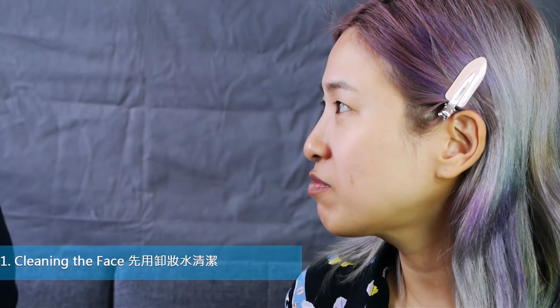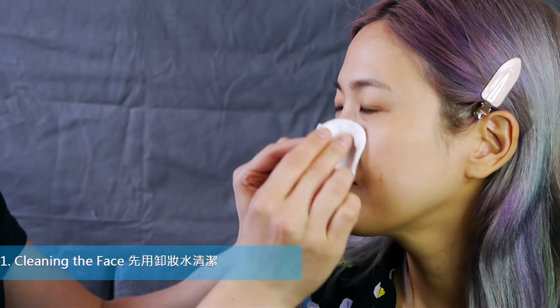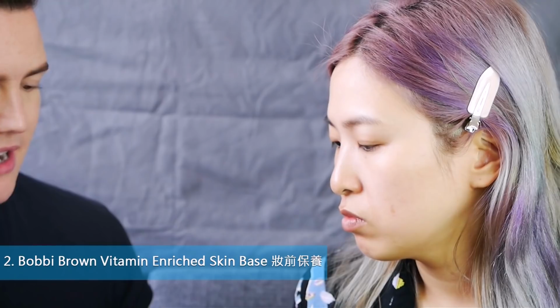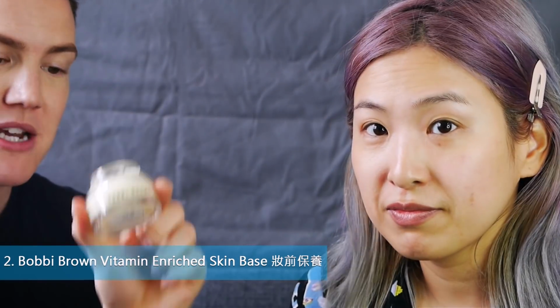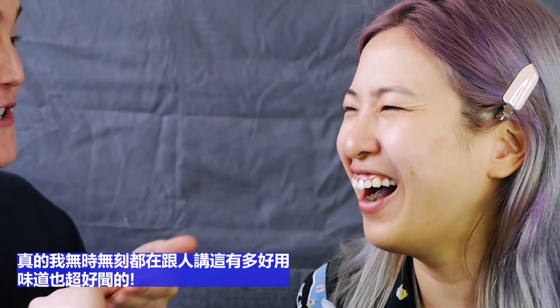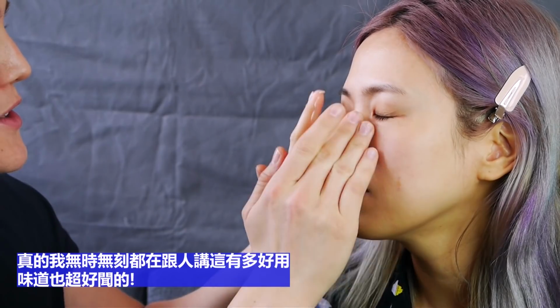Okay, so basically I just like to start by cleansing the face with a little bit of micellar water. I like to use Bobbi Brown Vitamin Enriched Face Base to begin. I've heard good things about it. I love it. Honestly, I talk about it all the time and it smells incredible.